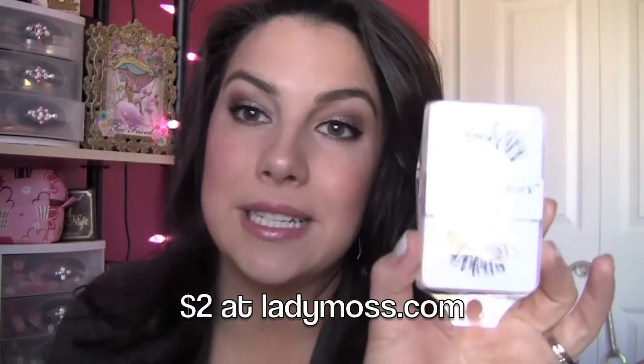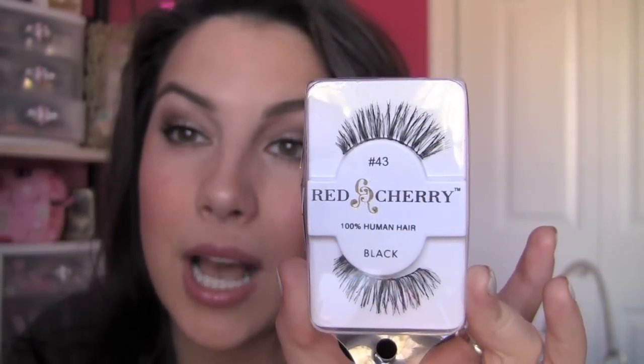Some falsies I have been enjoying for a more dramatic look are these Red Cherry number 43s, and here's a look at them in the packaging. I do need to clean them off, but I was wearing these last night. I've worn them a few times before, so they're still holding up nicely, as you can see here, but I just felt like they gave a wonderful frame to the eye. They're a little bit flared on the outsides, a little bit longer here than they are here. They give a lot of fullness. You can do a relatively simple eye look, pop these on, and you are suddenly glammed up.